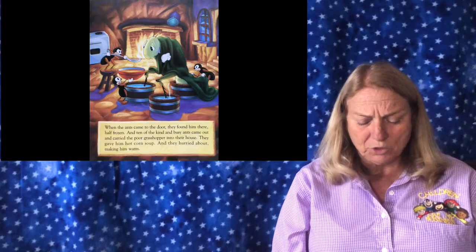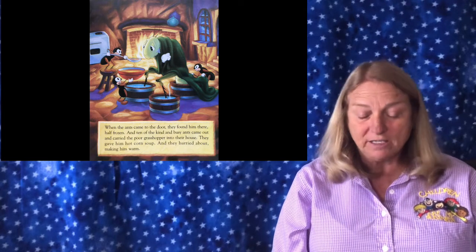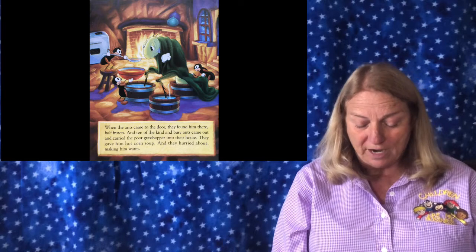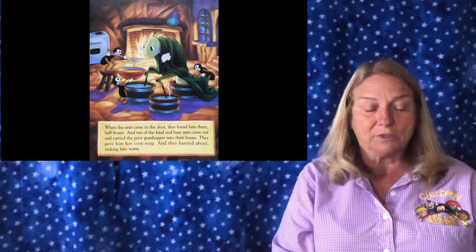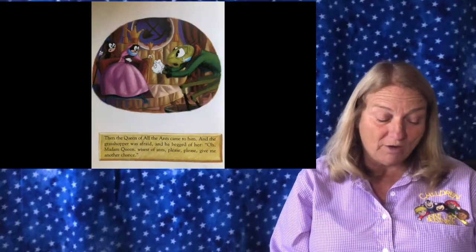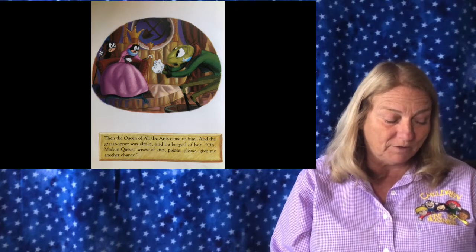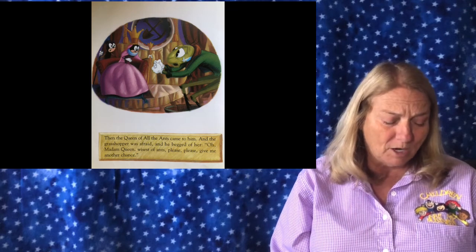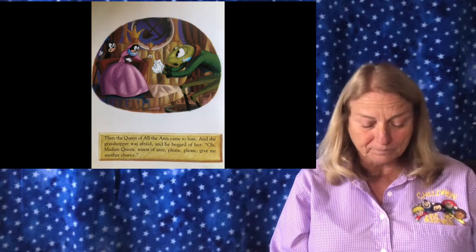When the ants came to the door, they found him there, half frozen, and 10 of the kind and busy ants came out and carried the poor grasshopper into their house. They gave him hot corn soup, and they hurried about, making him warm. Then the queen of all the ants came to him, and the grasshopper was afraid, and he begged of her, "Oh, Madam Queen, wisest of ants, please, please give me another chance."